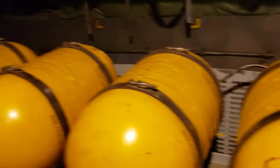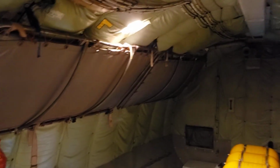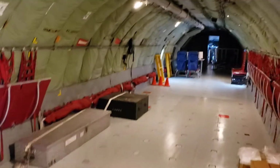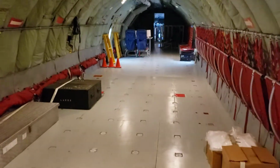A couple of O2 bottles here for breathing oxygen. Another little bunk up here for crew rest, as well as on the other side. These ones are stowed. Back up a little bit so you get a better view of them. There we go. So you can see, pretty nice airplane. Lots of room for cargo, fuel, and passengers. Another multi-role aircraft.